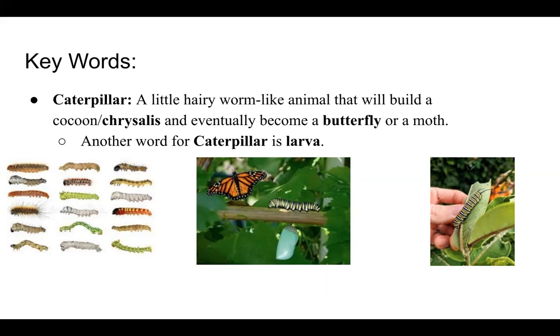The middle picture shows the caterpillar on the stick with the chrysalis underneath it and then the adult butterfly. And then on the right, it's an up-close picture of the black, white, and yellow caterpillar that will become a monarch butterfly.